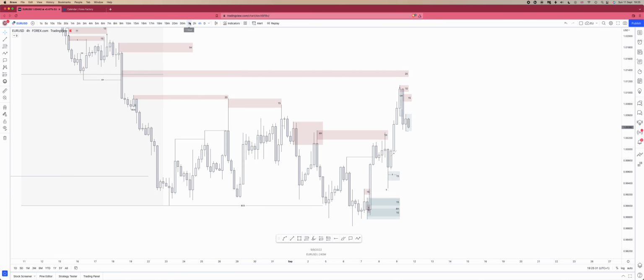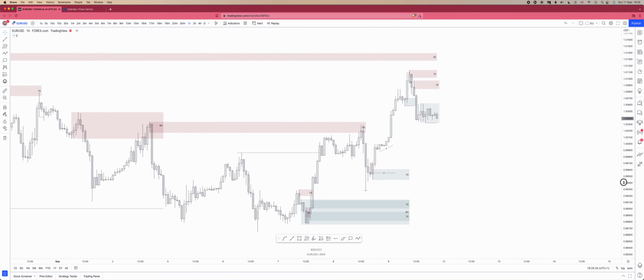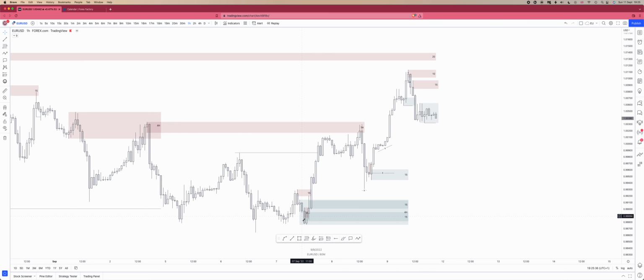Moving down to the 1 hour quickly, I have these areas. As you can see, this is a 15-minute flip zone, and this is the 15-minute extreme, but there's a flip zone within this extreme, and then the 15-minute flip zone here. And this is a flip zone as well, because this reacted to this 1 hour supply, pushed down, and then caused this supply to fail.